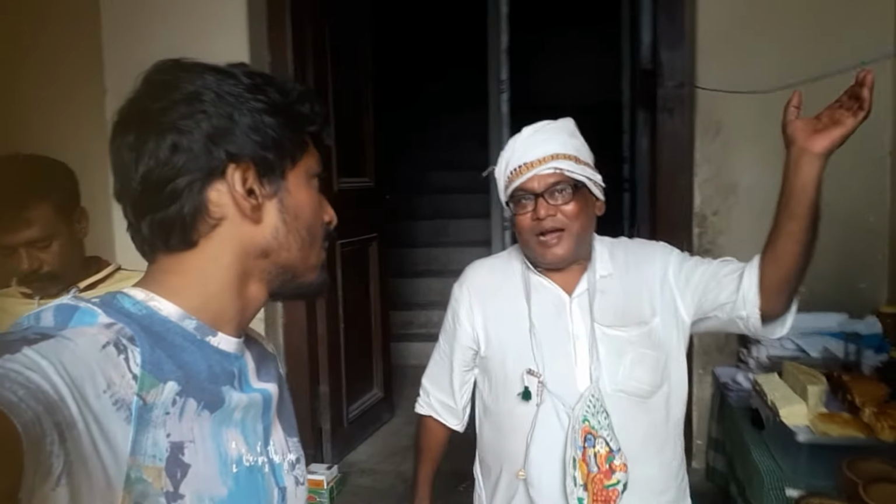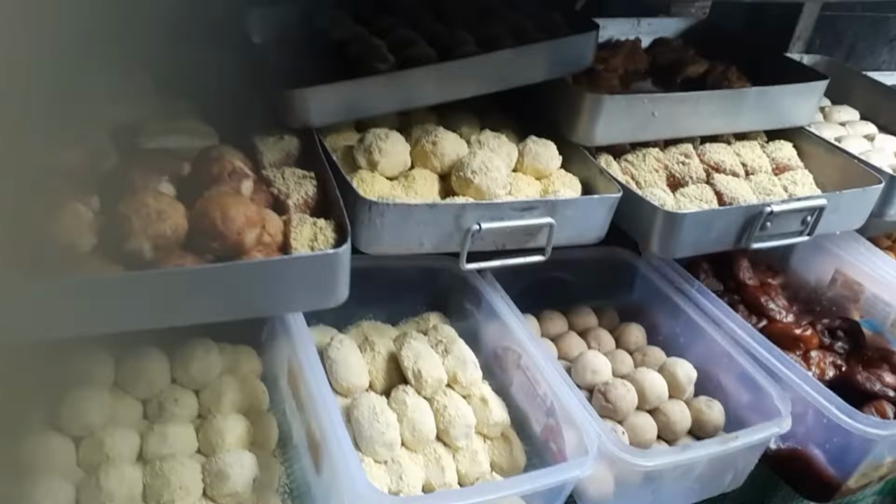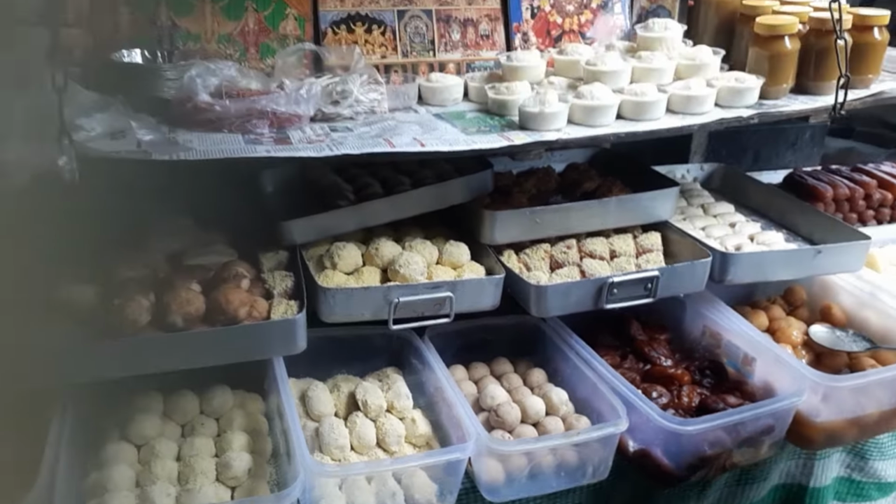So you have to take a train, right? How many hours from here? About 2 hours, 20 minutes, for them to come from about 100 kilometers. They come here and they sell these authentic Bengali sweets that you get here in the street of Kolkata. It's crazy, guys.